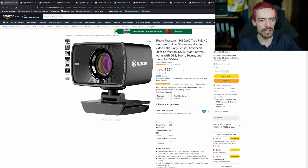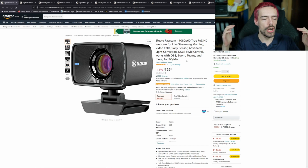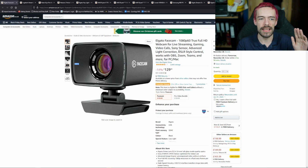This one is really, really nice if you want to capture more of your background. And of course, if you wanted to, you could always crop that image as well if you wanted to look sort of like I do on this cam, where I'm sort of the focus, you know what I mean? You can easily crop that in OBS. It has good light correction as well.